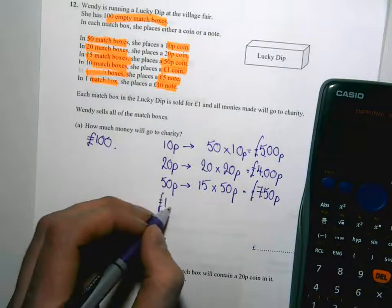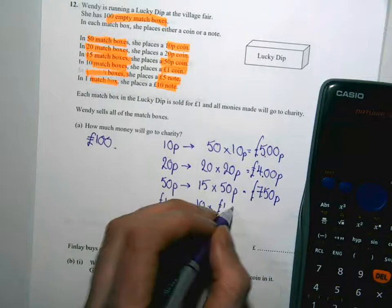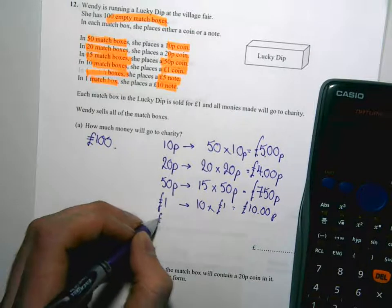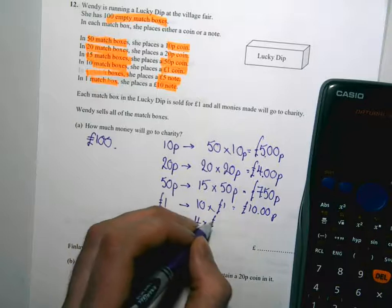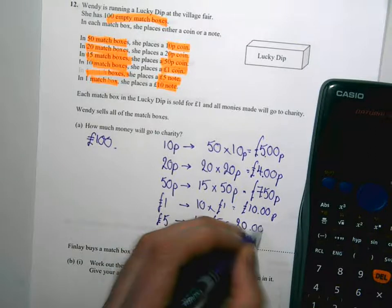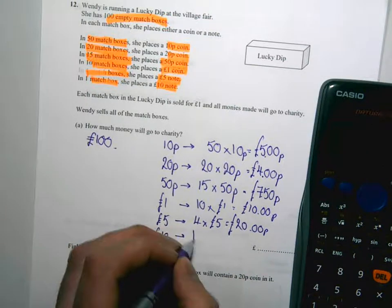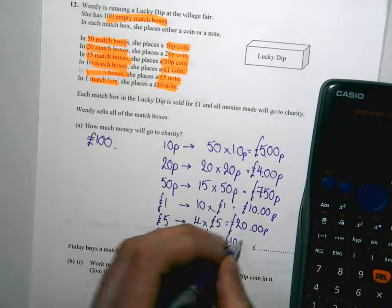Next one, the £1 ones. £1. 10 matchboxes, she's put in £1. 10 times £1 is just £10, isn't it? £10. 4 matchboxes, she's putting a £5 note. So that's 4 times £5. That's £20. £20. And in 1 matchbox, she's paying a £10 note. So 1 times £10, that's £10.